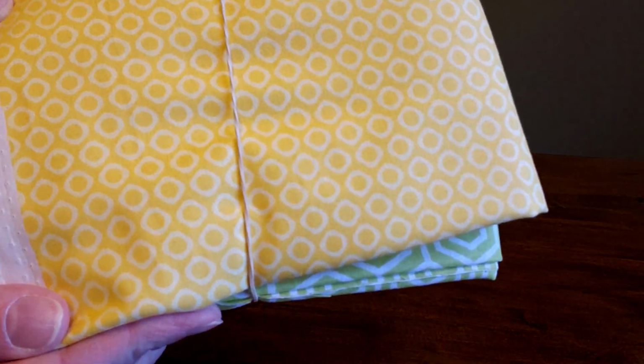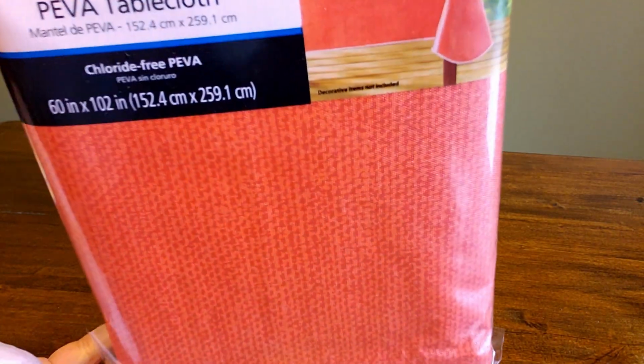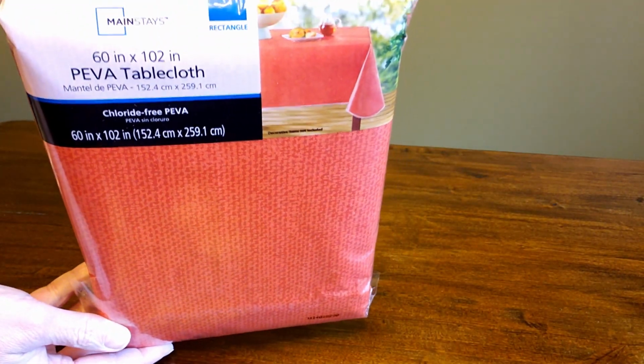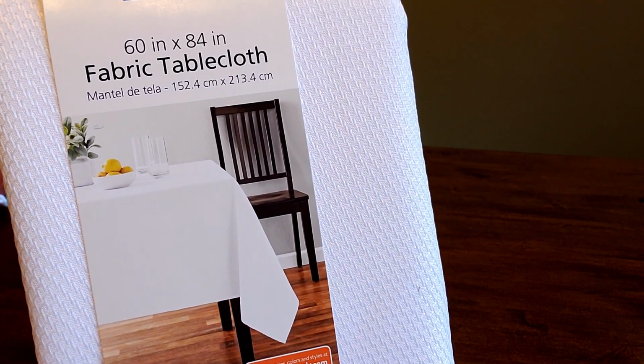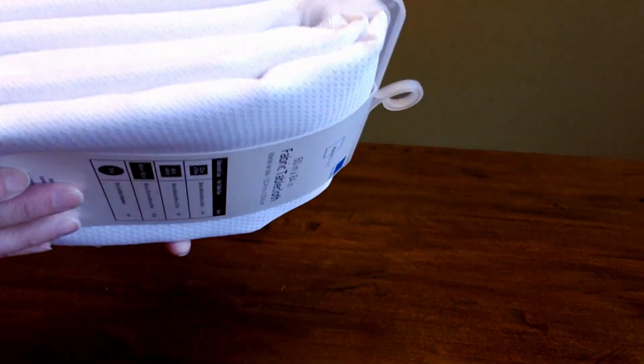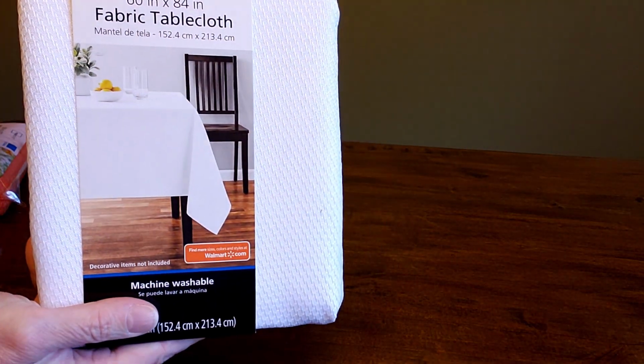Now this, I just grabbed some material, so if we needed to make masks or if I wanted to do something else, I would have some. This right here is just a vinyl tablecloth in the bright orange. And then I also picked up this cloth tablecloth that was in just plain white, just so I'd have a little bit of everything that I could put with something and do something with.